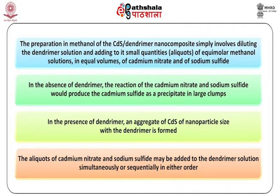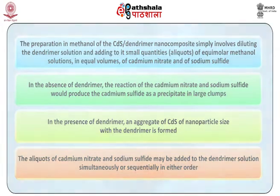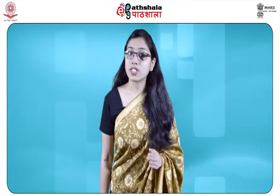In the presence of the dendrimer, however, an aggregate of the CdS of nanocrystal or nanoparticle size with that of the dendrimer is formed. The aliquots of cadmium nitrate and sodium sulfide may be added to the dendrimer solution simultaneously or sequentially in either order. In the experiments, either 5 or 10 aliquots of each reagent were used so as to produce the desired nanocomposite with concentrations as has been already told.